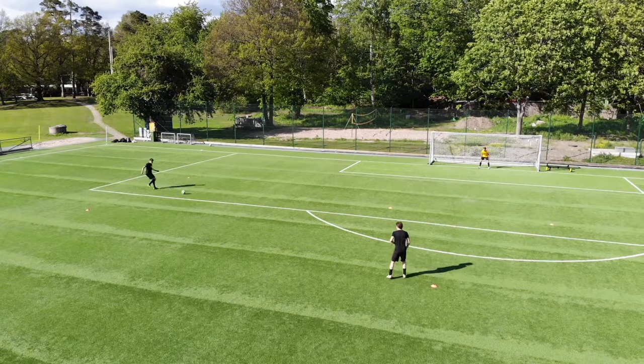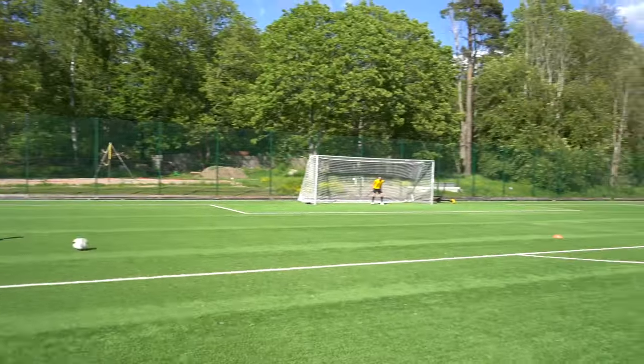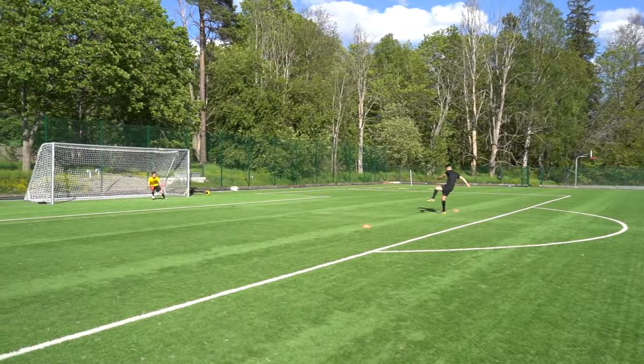Here's an easy drill to work on your long range shooting. Simply have a player or a teammate dribbling down the side, passing it to you in the middle at the top of the box, and then just trying to finish while you're inside that triangle of cones.